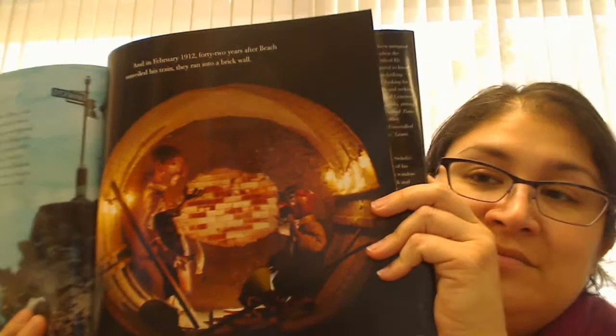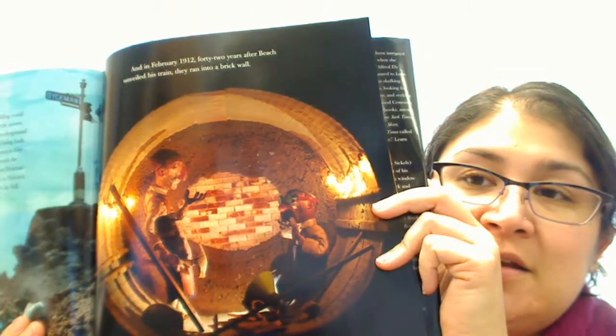So what happened was that this program didn't go any further, and so they closed it up. I think they might have filled it in. It closed in 1874. And then in 1912, when they started construction on the New York subway that we know today, they found the old tunnel and the old train. The kids are going to love this.